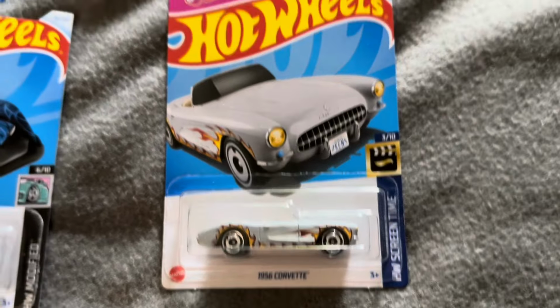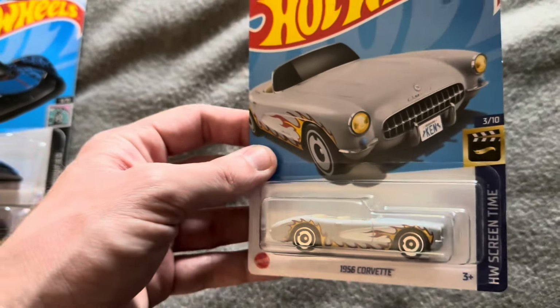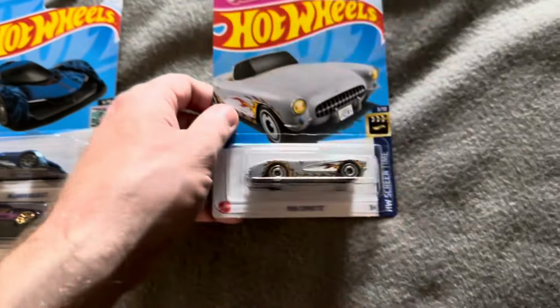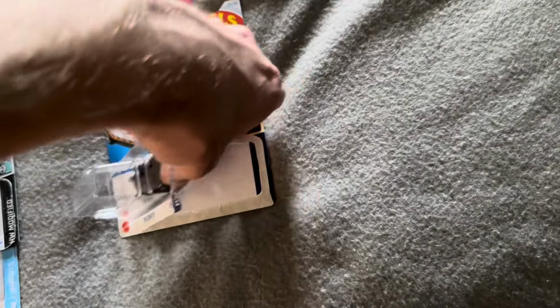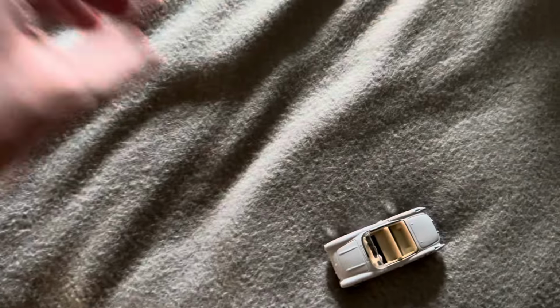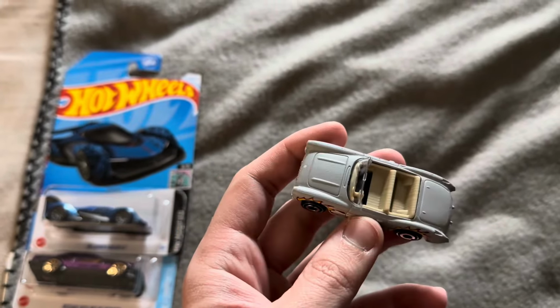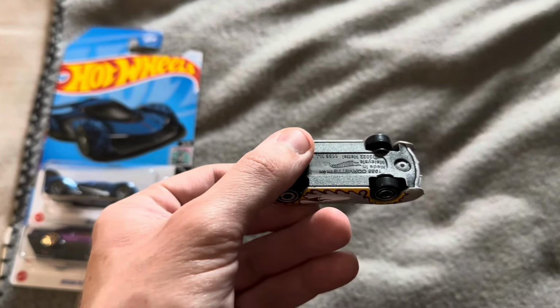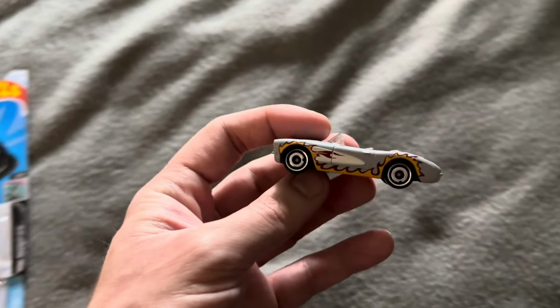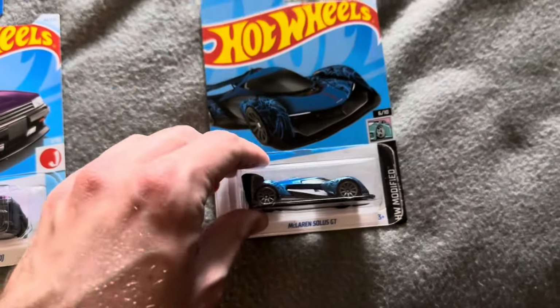Up next, we have the Ken car, the Corvette from the Barbie movie that recently came out. This is from the HW Screen Time series. It's a 1956 Corvette. We'll get that one out, see how it looks. That is an interesting casting. It's unique in the sense that it actually has 2 rows of seats in it, whereas, of course, the real-life Corvette only had 1 set of seats in the front. And I don't think they were bench seats for sure. But it's got kind of a matte gray finish and flames on the sides. Looks really cool. Definitely goes good with the other Hot Wheels Vets that I have.